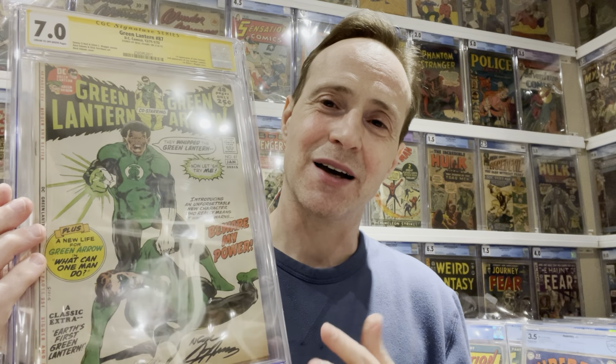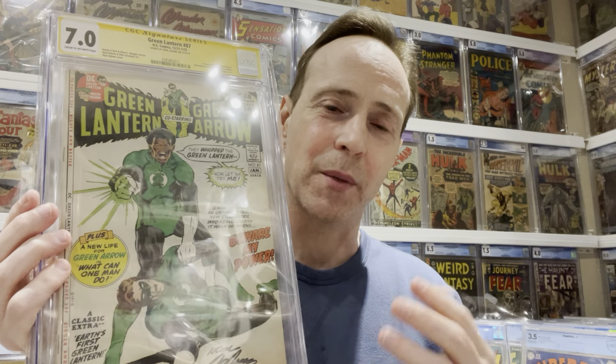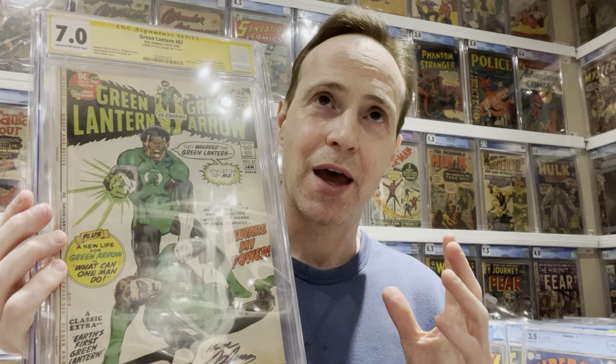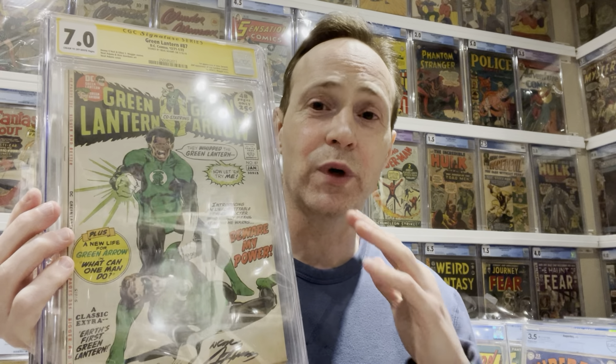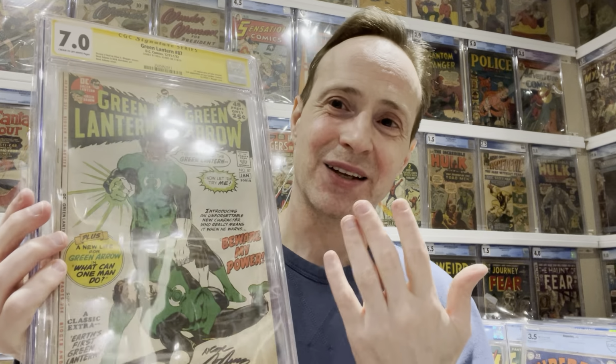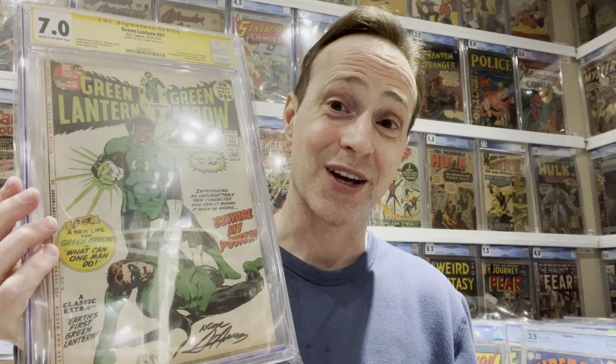But in this case, I checked what similar grades of this comic were going for on eBay, and they were without the signature. They were going for higher. So I was like, oh, okay, that's a no-brainer. Get a gold label, signed copy, at a good price. So I was quite happy to get that. I believe I paid like $400 for it. So I thought that was a really great price.